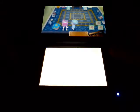Right, this is the street pass room. This is the Gracie's hat, the lovely phone. I'll show you what it does.